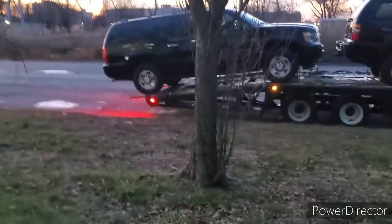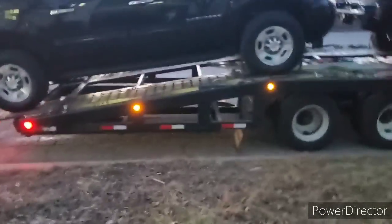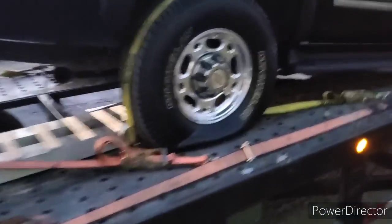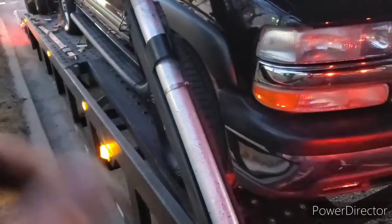So this is what I got here, and let me take you over here and show you. So they're all strapped. You see that there? And sometimes that's what you got to do. It's not going to hurt them. Now, also short strapped it. So what that's going to do right there, that's going to stop this from bouncing up and down.